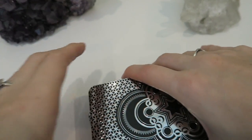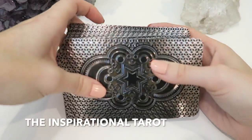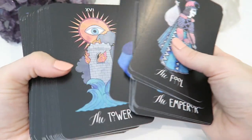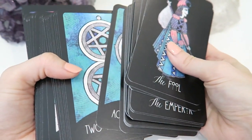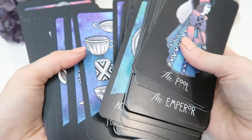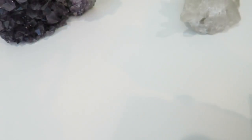This is a fairly new deck. This is the Inspirational Tarot. I love the silver on the backs of these decks. I'm definitely going to do the edges in silver too. This one is more minimalist in color palette, but the colors are really vibrant. They're blues, purples, pinks. So visually, I think it's a very stunning deck. I haven't worked with this particular deck much, but I do plan on working with it more in the future.